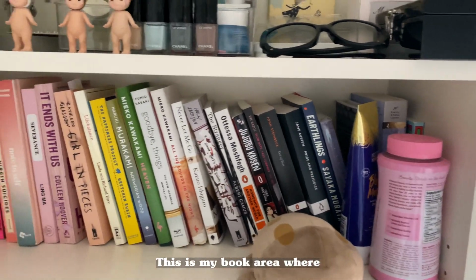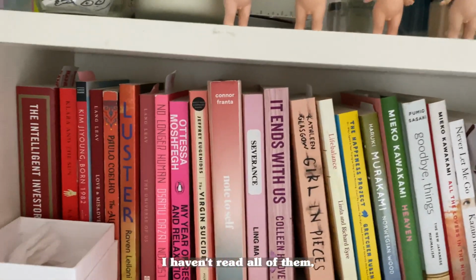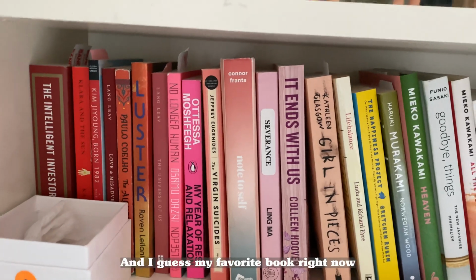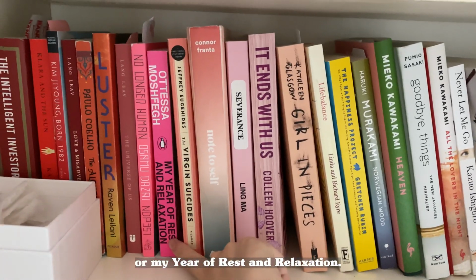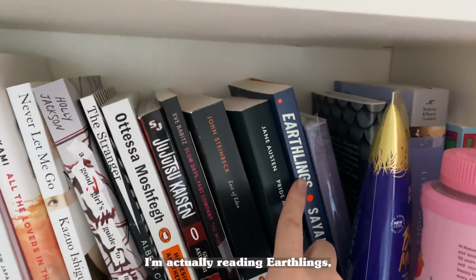This is my book area where I just keep all the books I've been reading. I haven't read all of them, but I've read pretty much most of them, and I guess my favorite book right now from here is either Norwegian Wood or My Year of Rest and Relaxation. And right now I'm actually reading Earthlings.